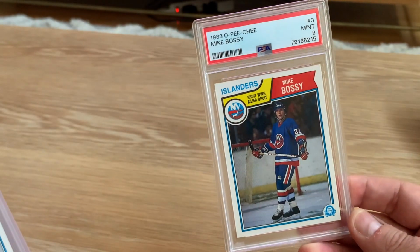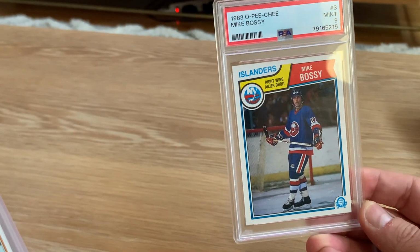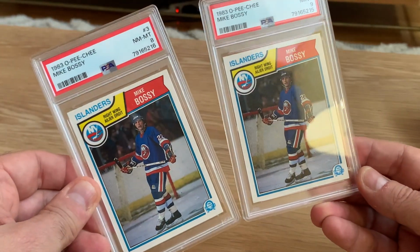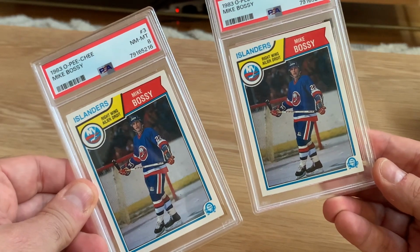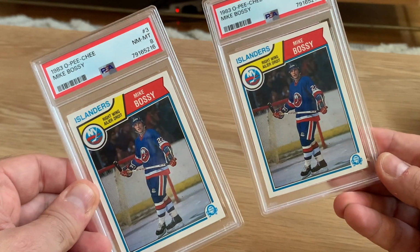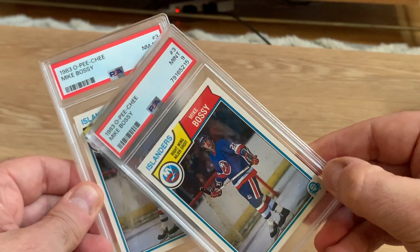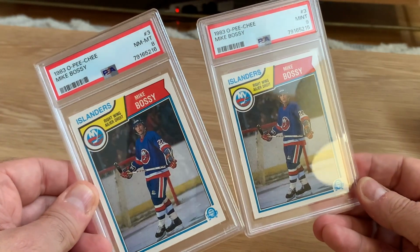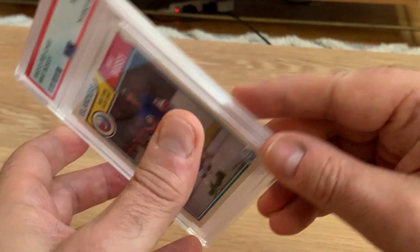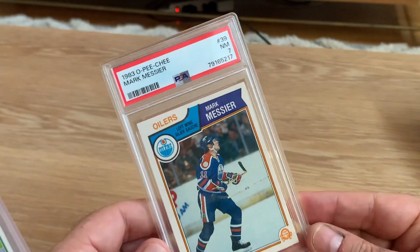Here's a Mike Bossy in 1983 in a 9, and a Mike Bossy, 1983, in an 8. One of these, I guess you can say the 8 definitely has some centering issues top to bottom. Maybe there's a little bit of a dingy thing in the top left corner, but they're both really, really nice examples.